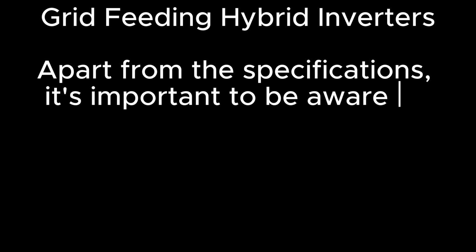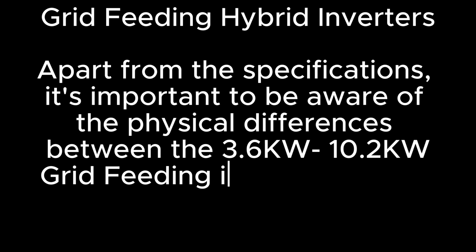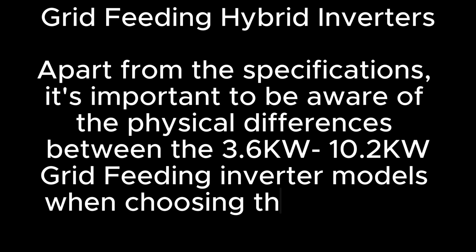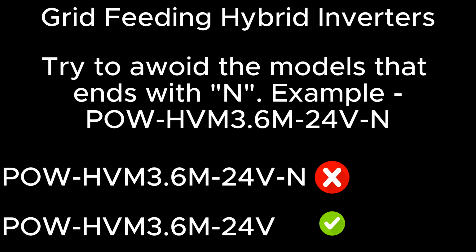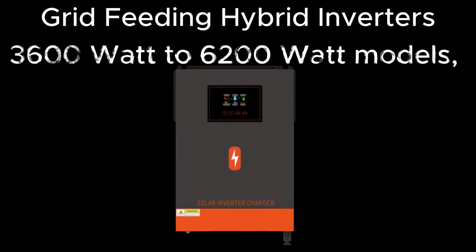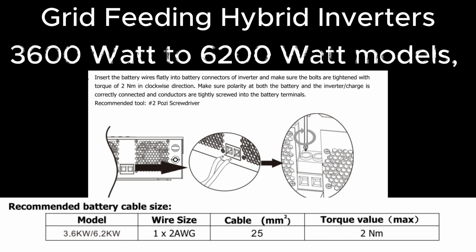Apart from the specifications, it's important to be aware of the physical differences between the 3.6 kilowatt to 10.2 kilowatt grid feeding inverter models when choosing the right one. 3600 watt to 6200 watt models come with one PV input. Battery connector needs a POSI screwdriver, wire size 25 mm.